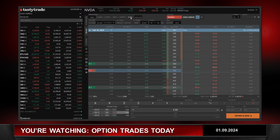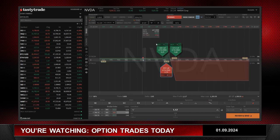I was asked to show this on the Analyze tab or Analysis tab, so I'm going to do that for you right now. I'm going to click on the curve view here, and you can see here that this is the kind of risk graph of this trade. It's a defined risk trade, obviously, at the buying power effect. And you can see here, your buying power effect is exactly the same.